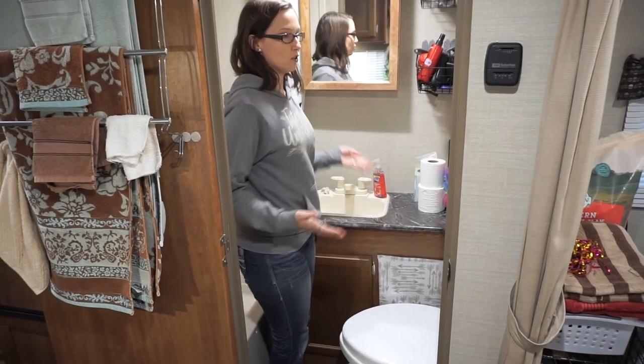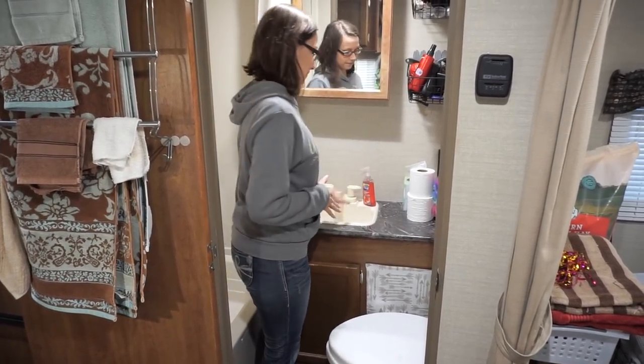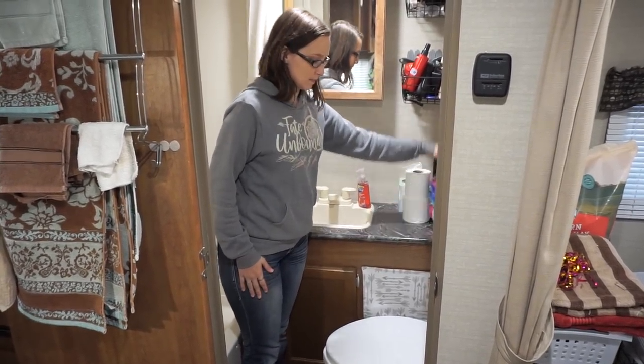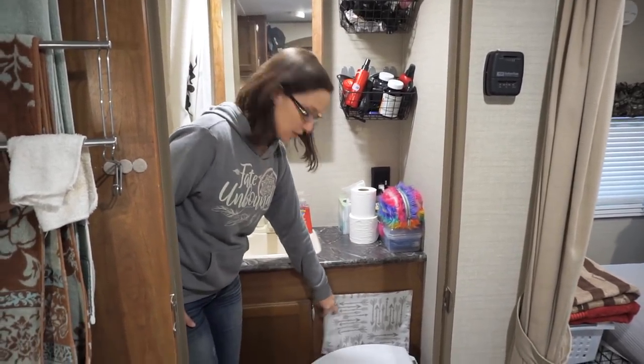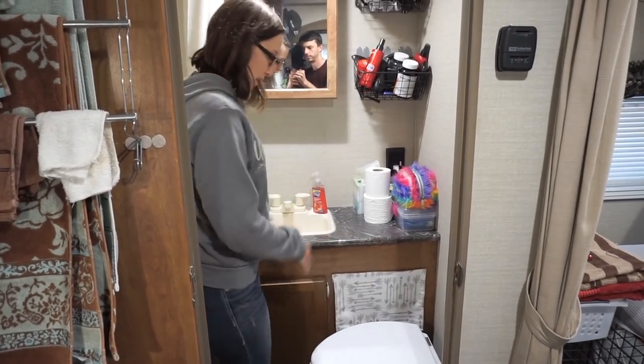So if you don't like cramped bathrooms, it kind of sucks, but we don't mind it. We have very little countertop space in here, so we use it for things like my makeup, tissues, extra toilet paper. This is a small cubby down here. We store toilet paper, some band-aids, perfume, other type things.